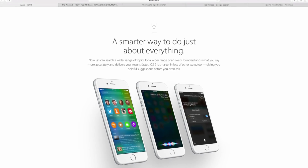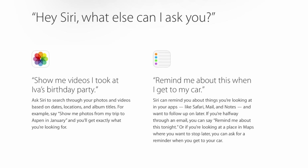Next is Siri, of course. We need to talk about Siri. Siri has, let me tell you right now, gotten smarter. Such that if you say, remind me about this when I get to my car, when you actually get into your car, it'll actually remind you. And I was like, holy shit, this is good. And this is going to be useful to some of those people who are running really fast to get to work or doing stuff. Or you can also say, show me photos from last Christmas. It will bring up those photos that you took during that time.